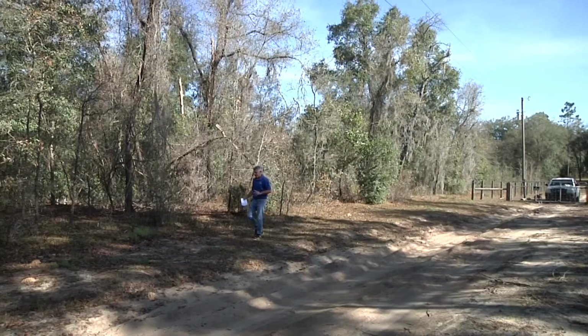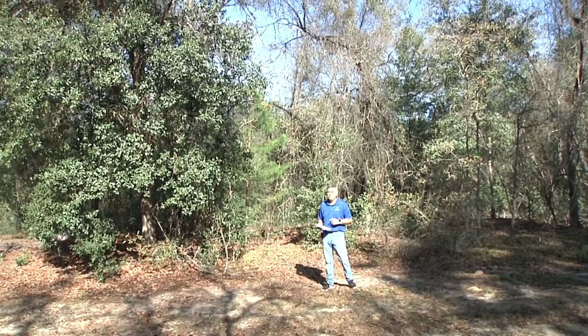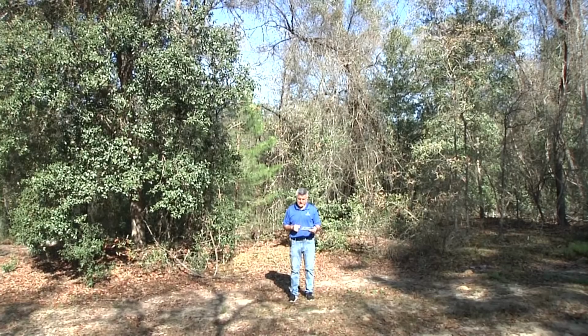All right, ladies and gentlemen, there's another beautiful buildable lot here in Bronson, Florida. Again, we're at Northeast 118th Lane here in beautiful Bronson, Florida. 1.25 acre parcel here. It's going to be 170 foot across the front and back, 320 foot down either side. Makes this a 54,400 square foot buildable lot here in beautiful Bronson, Florida.